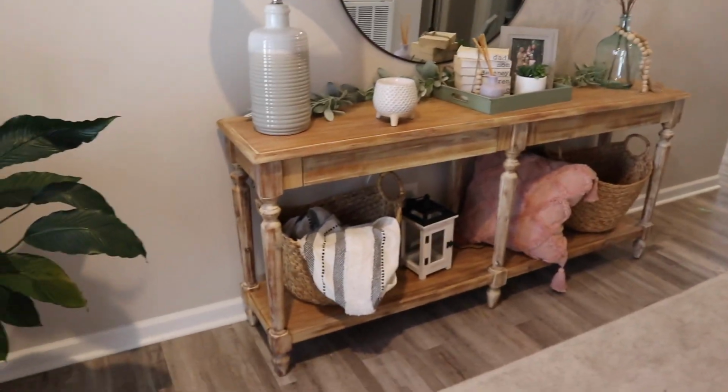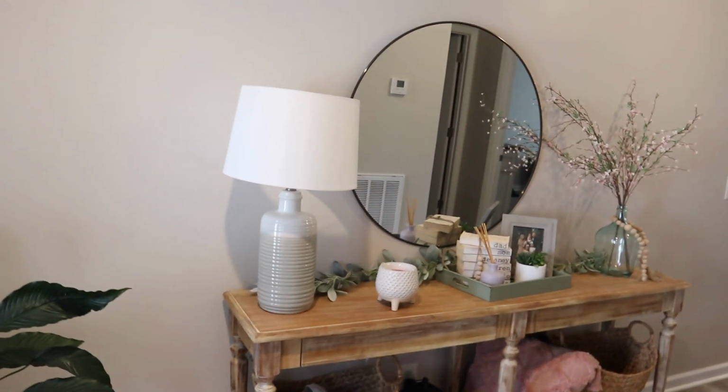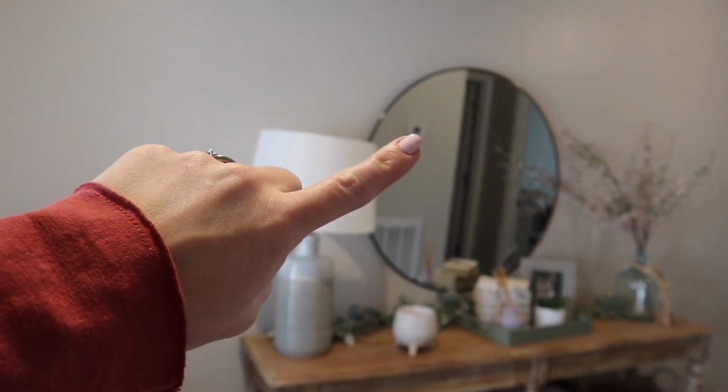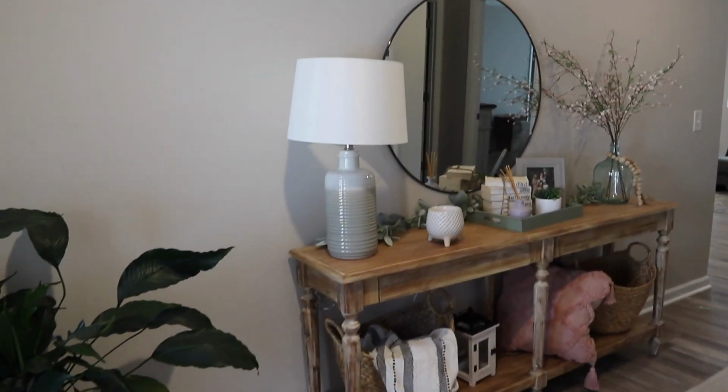And I just love decorating my entryway table. It is like my favorite piece in my home. It is from World Market. And so yeah, I think sometime soon I might take that mirror down and do something different right there. That's been up for the past 2 years.